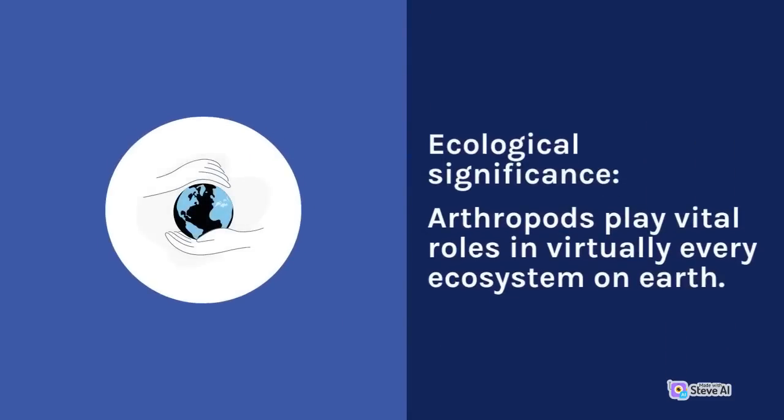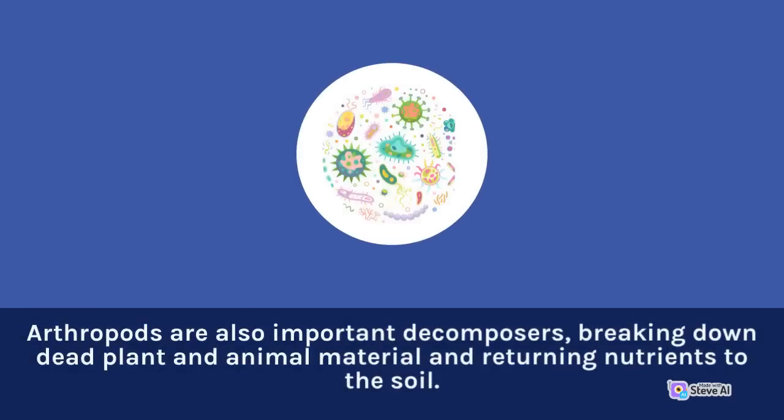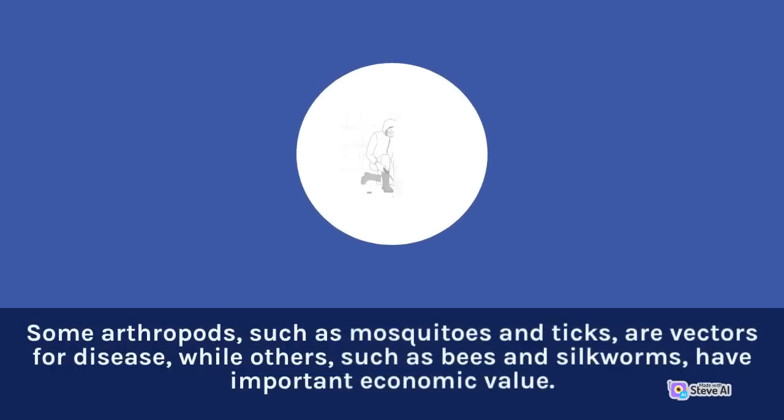Ecological significance. Arthropods play vital roles in virtually every ecosystem on Earth. They are important pollinators of flowering plants, prey on other organisms, and are themselves preyed upon by larger animals. Arthropods are also important decomposers, breaking down dead plant and animal material and returning nutrients to the soil. Some arthropods, such as mosquitoes and ticks, are vectors for disease, while others, such as bees and silkworms, have important economic value.